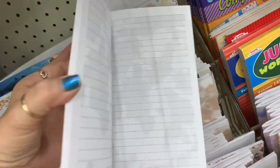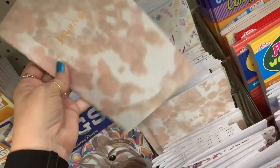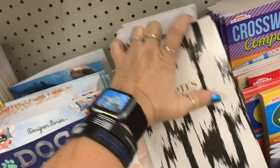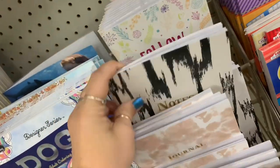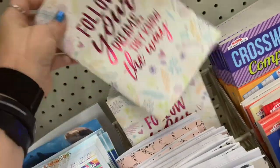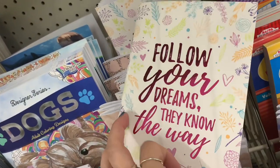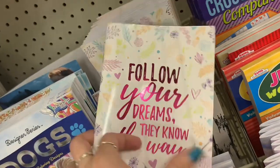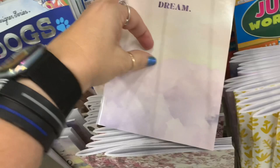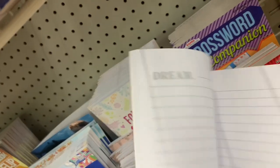Here's a journal. Oh, that's interesting, with the splotches on it. And this one says notes. It's got kind of the same design as the outside. And there's one with cheetahs on it. And then this one up here says follow your dreams. They know the way. I think there's one more. Ah, it says dream. Pastel. And that one is just regular paged, but it says dream on the top and bottom corner.